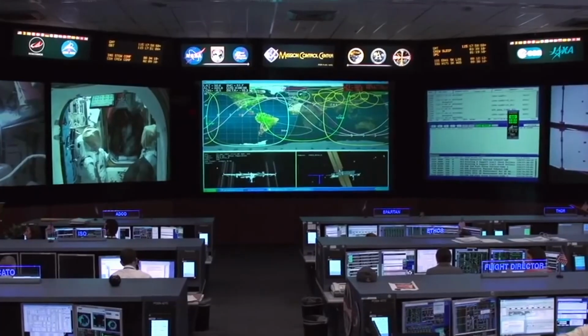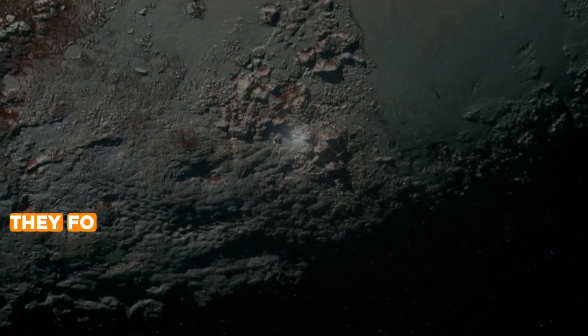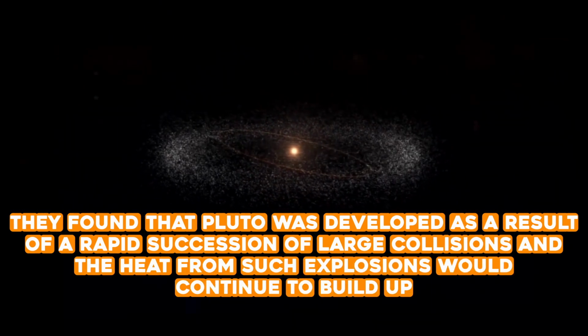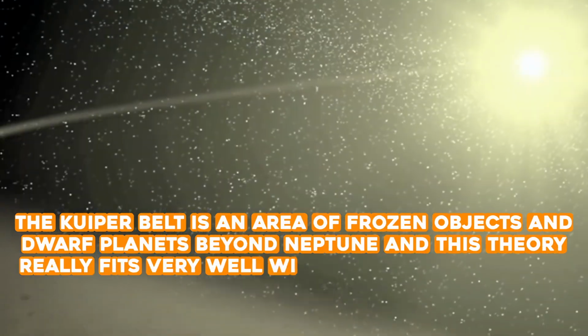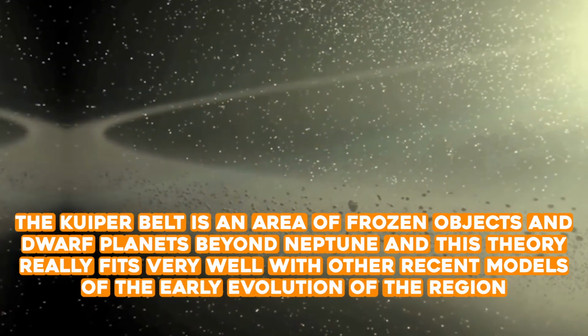After that, scientists calculated Pluto's early development using a hot start scenario. They found that Pluto was developed as a result of a rapid succession of large collisions, and heat from such explosions would continue to build up. The Kuiper Belt is an area of frozen objects and dwarf planets beyond Neptune, and this theory fits very well with the other recent models of the early evolution of the region.